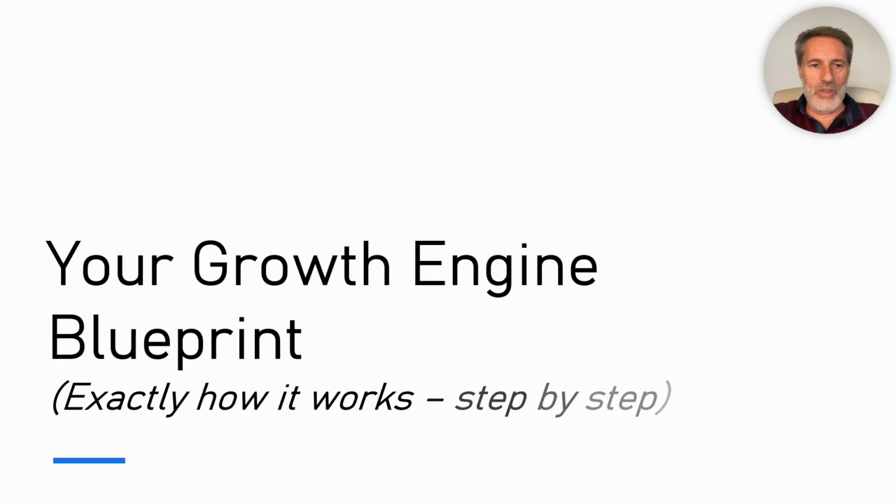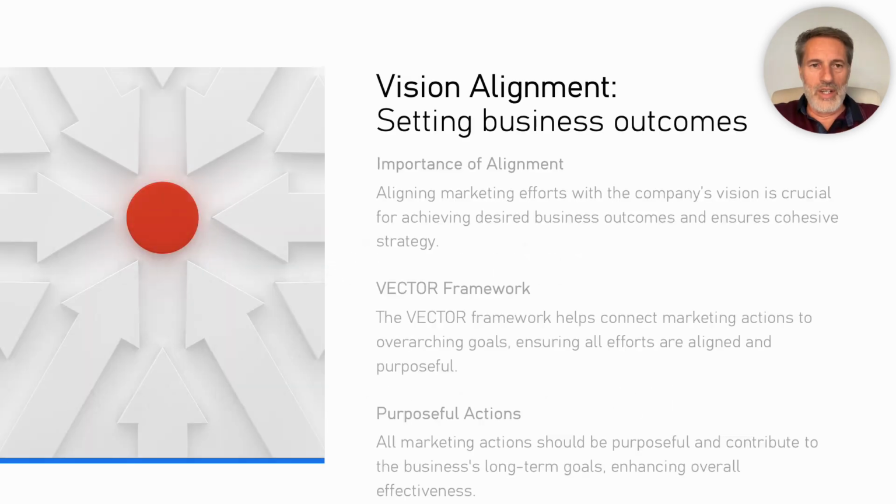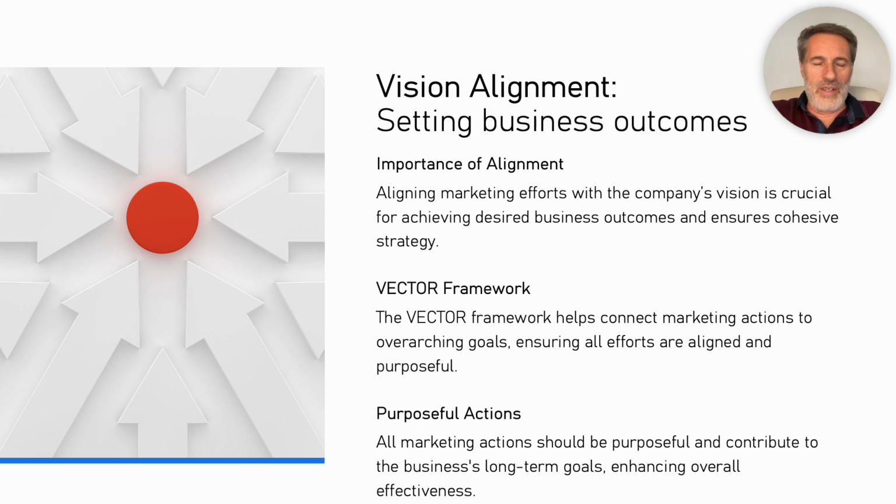So, how does your growth engine blueprint look like? Let's look at the different steps, let's say step by step, the different elements. So, first of all, the vision alignment. That means we focus on setting the business outcomes. Important is that we align with the overall management, but also with sales. So, marketing and sales alignment is crucial for a successful cooperation on a commercial level, right? So, the FACTOR framework also helps you with doing so.